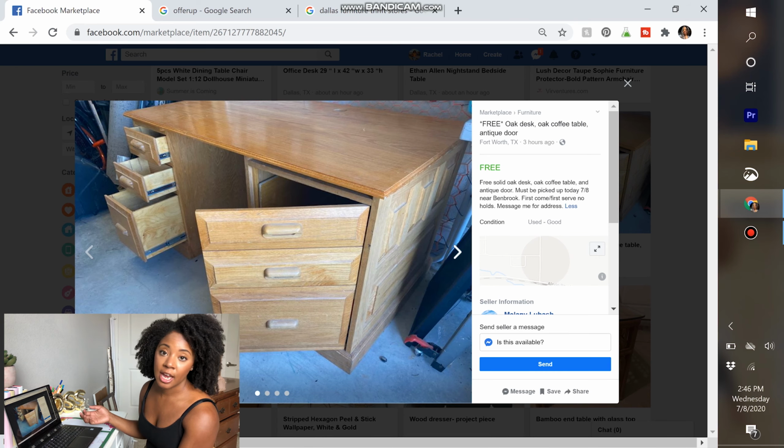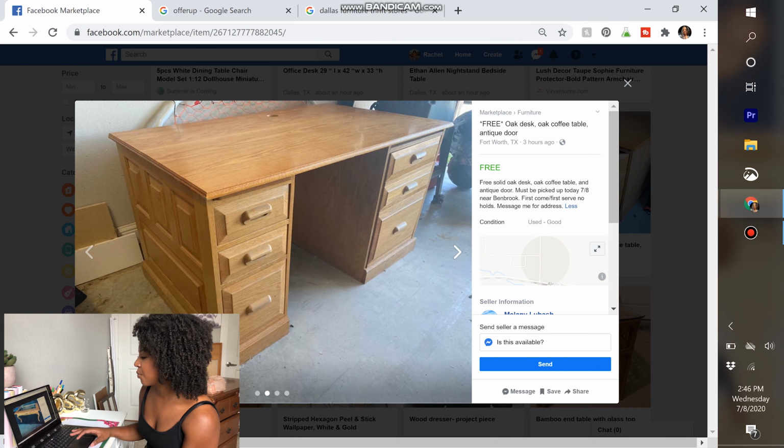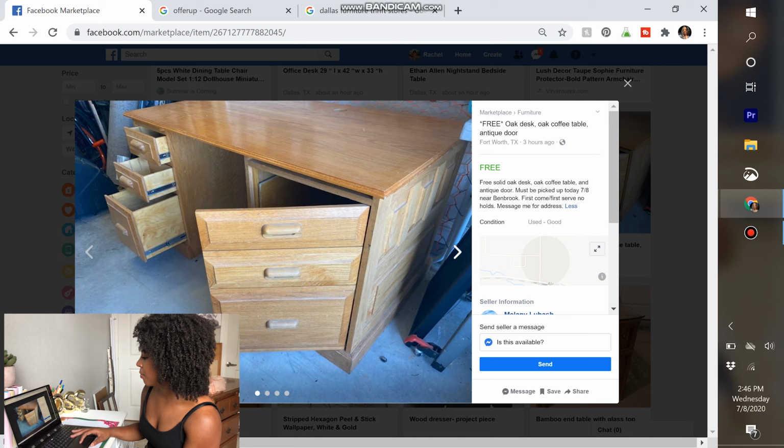A lot of the times, depending on how far the drive is for me, I will triple check the pictures and message them before I start driving. If it's 30, 45 minutes away, I don't want to get all the way there and then realize it's not anything that I want. So these pictures, it actually looks like a really nice piece of furniture. I guess they just didn't want it anymore.